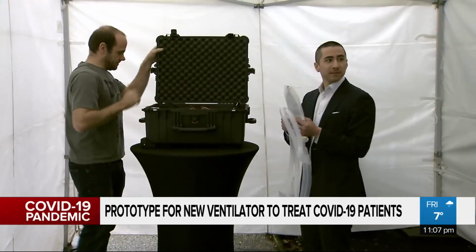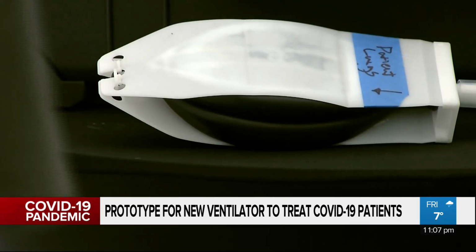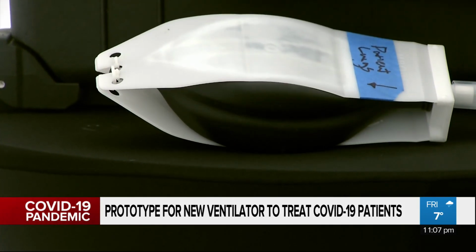Oaklink say they have 150 people in Calgary ready to start production. All that's needed is the government to sign off on it. If we get federal funding, we know that we can produce these very, very quickly, starting on Tuesday, and it's going to service the need of every Canadian that is suffering from COVID-19.